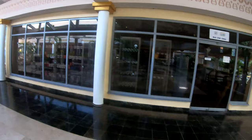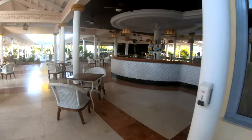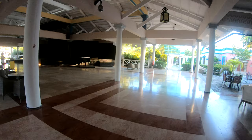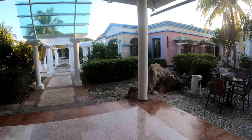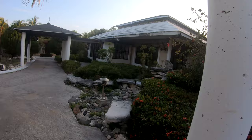Have a small gift shop. We have a kind of an office where you go to book your a la cartes. Lobby bar. There's the entertainment or show area. Restaurant here is the Mediterranean, one of the a la cartes. And this is the Japanese restaurant, another one of the a la cartes.